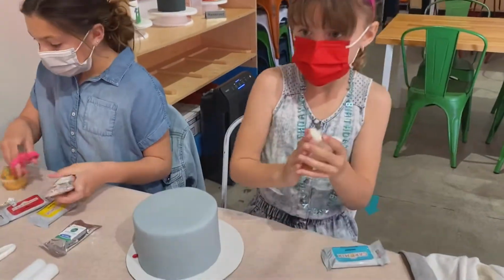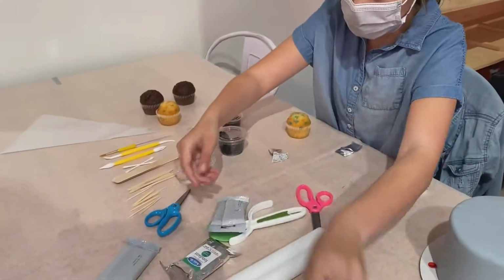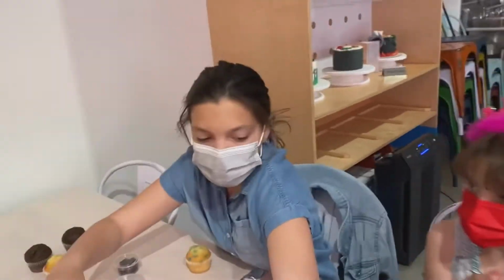Get it really good. So fondant. These are all fondant stuff. We can even use Emma's if you want to do. Wait, what are Sophia, what's going on here?